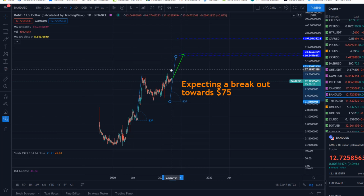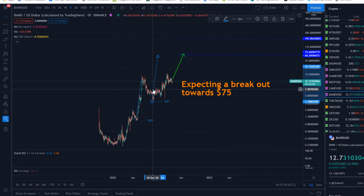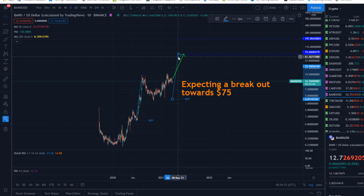Now, you could also put that there at that very low, somewhere around there, and then that would confirm that 75 range. So if it did that same move from that range of the pullback range, from now, you could see that it could very quickly move, as in within a month, up to over 75.